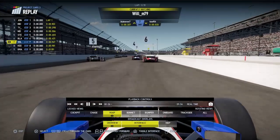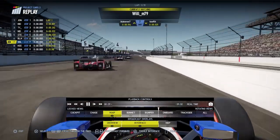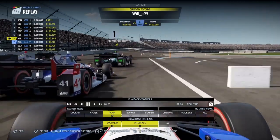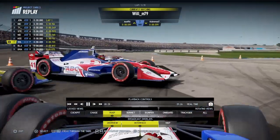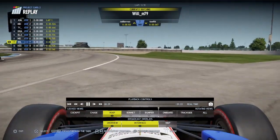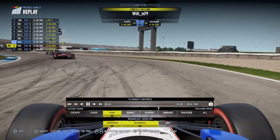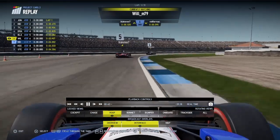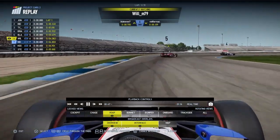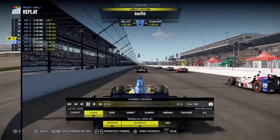Okay, now let's have a look at the last view on this, on board with Will. So watch Will down here, brakes way too late, and then can't stop the car, hits Neil, then hits Stevie, and then everyone else piles in. Will does a gentlemanly move off the track and lets everyone else go, I think. But does he let everyone else go? No, he's still continuing round, so that could be a penalty there for Will.